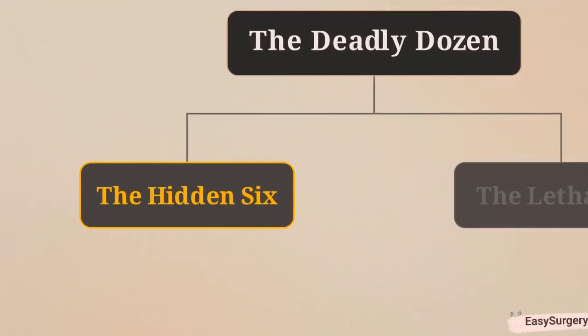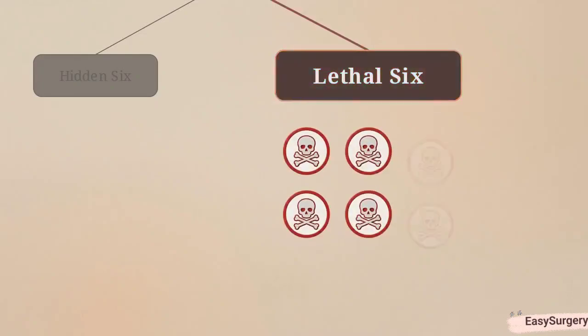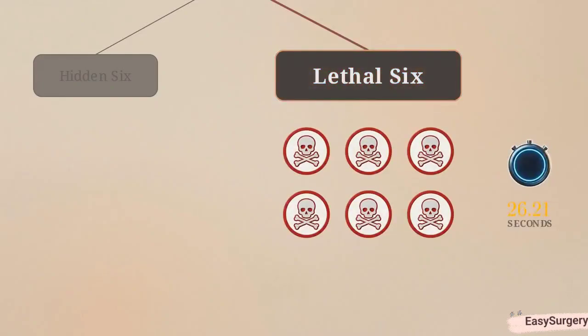One branch contains the hidden six. These conditions are potentially fatal, but their mechanisms act slowly enough that clinicians have the time to detect them during a secondary survey using detailed diagnostic testing. The other branch holds the lethal six. These injuries cause death within minutes.